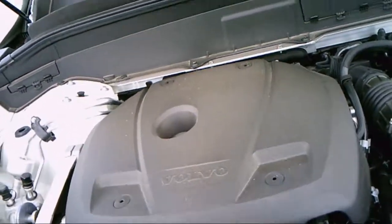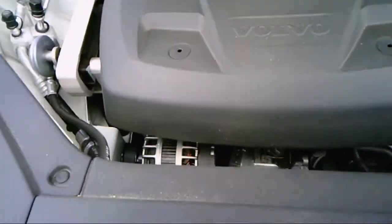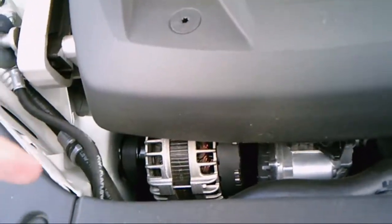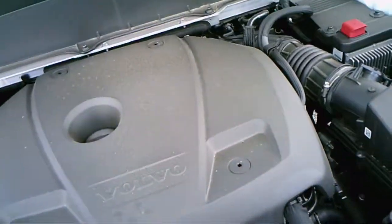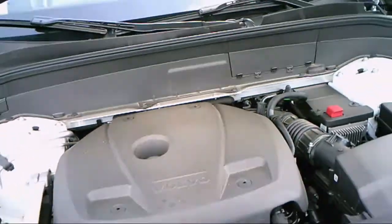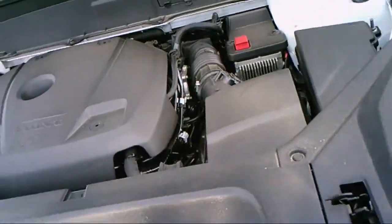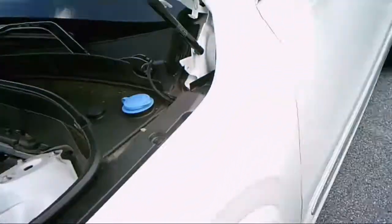So this thing's going to be crazy fast. Look at that. That's a turbocharger, and I believe under this plastic thing is a supercharger. Pretty nice. I like the way this thing looks. Very elegant, very nice. Alright, guys.